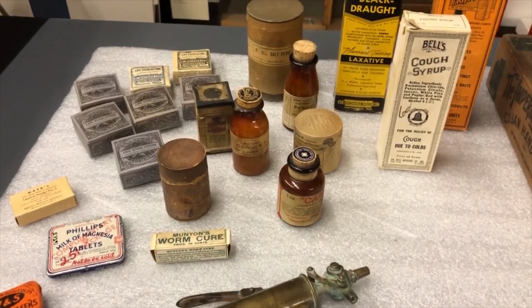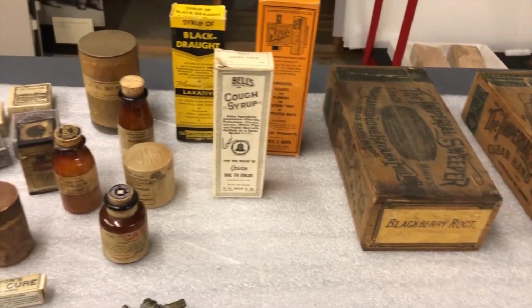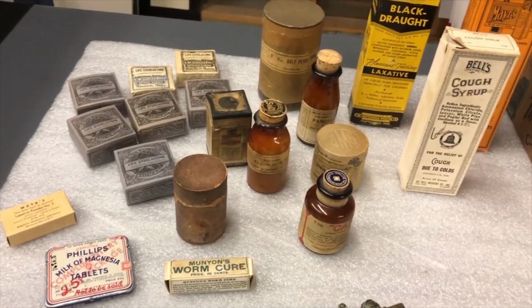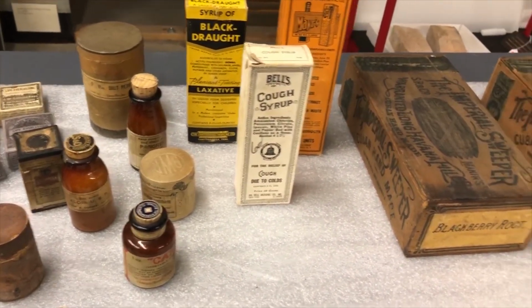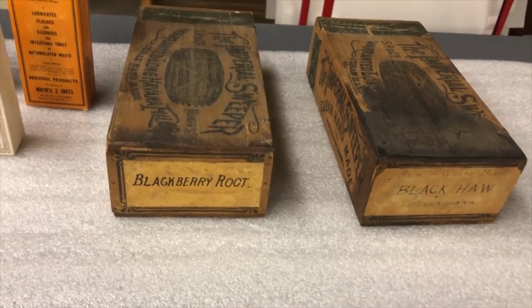Let's take a look. These are some of the items I found in that box. This group of items is part of a larger collection that came from a drugstore in Erie, Colorado, and they're dated to about the early 20th century, maybe 1912, 1915. We don't know who donated these things. The records are pretty sparse. But as you can see, they're pretty interesting artifacts.